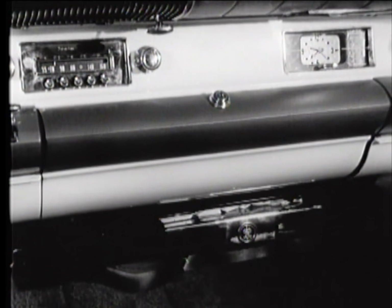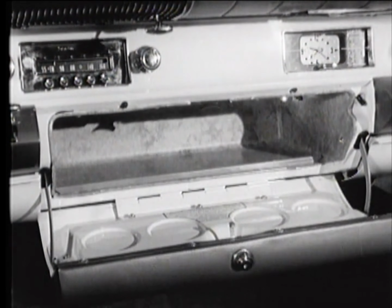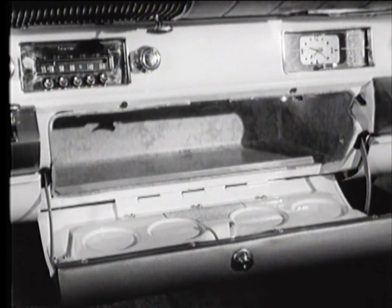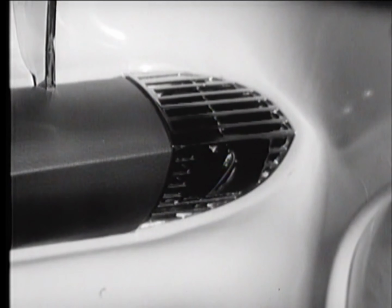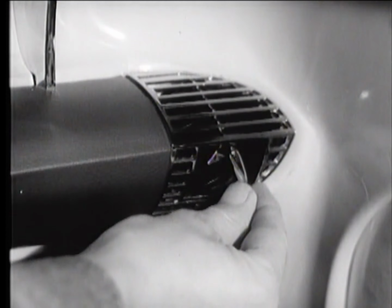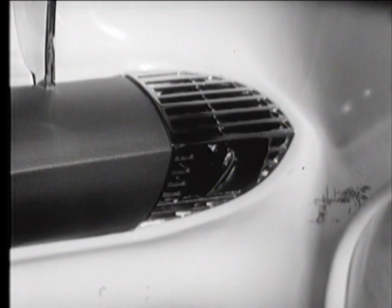There are other features on the instrument panel that I think are worthwhile. The glove compartment where the driver can reach it, and it's big enough. And this open door with places to hold cups at drive-ins. It's a good idea, isn't it? Another Buick plus, perimeter heating. Cuts off the cold drafts around the edges of the car, and with the new radiant heater under the seat, in a Buick, everyone's warm.